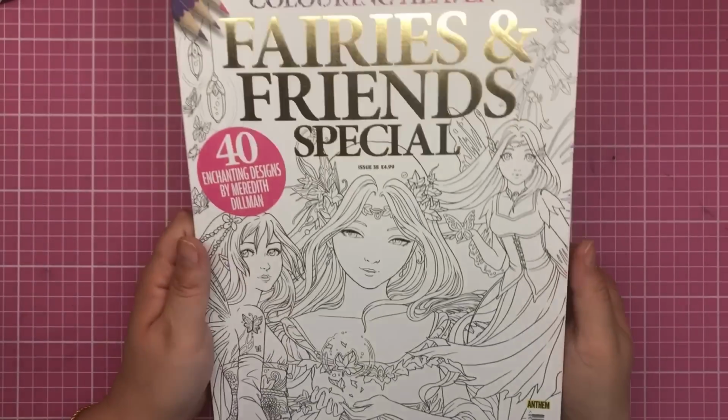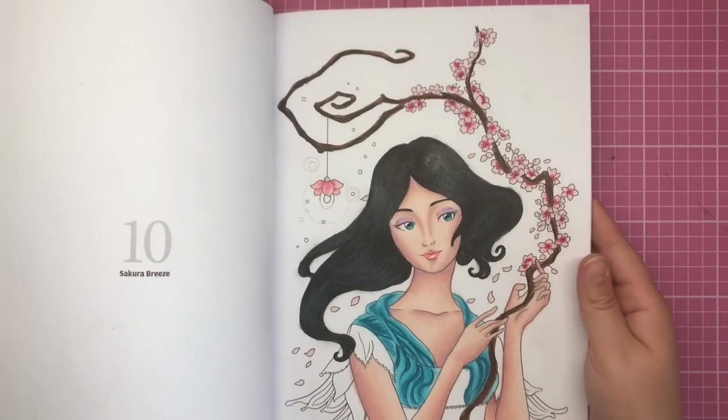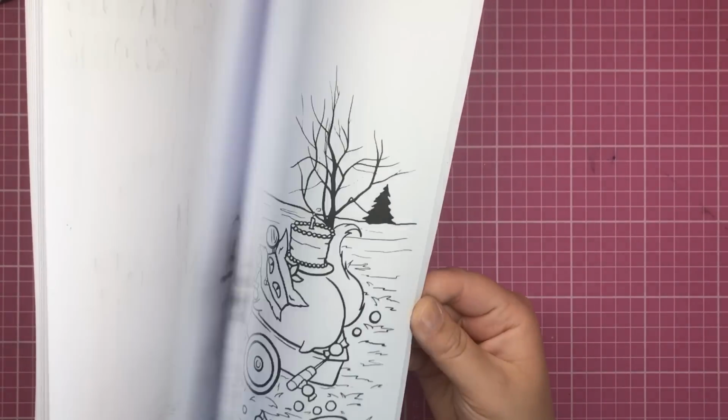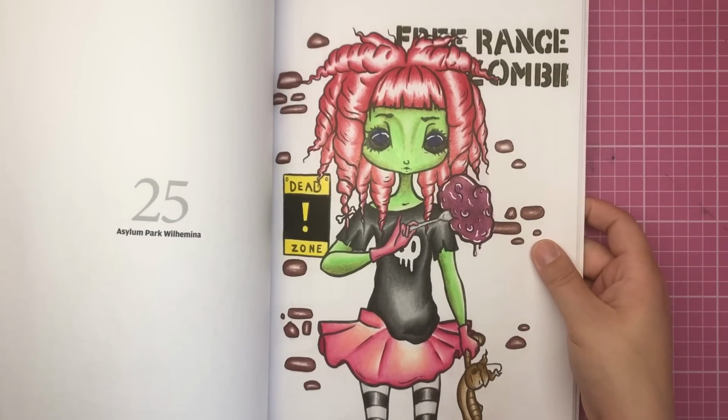Next and finally is my collection of the Colouring Heaven magazines. So first of all we have the Fairies and Friends special, and this is the one that I coloured, not quite finished. Then we have the Misfits special. Where did I colour this one? Here. So I really love this one. This is Asylum Park Wilhelmina.